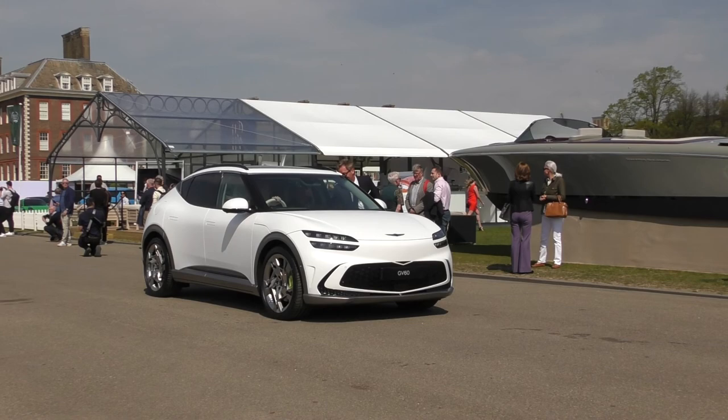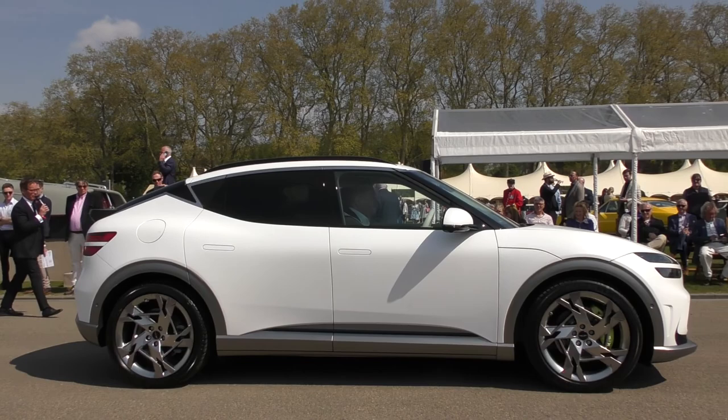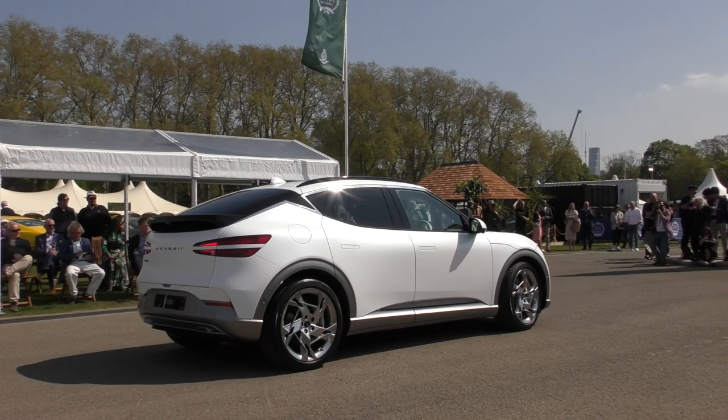Thank you very much. 490 brake horsepower this car's got. Electric cars these days have got crazy numbers in terms of power, speed, and driving. Well, they are great, great fun to drive.